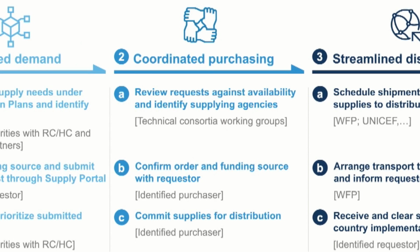Second, when we're coordinating our purchasing, we bring those requests in to the purchasing consortia, who are tasked with identifying supplying agencies based on efforts already made to acquire allocations of and quantities from various manufacturers. Two, the order will be confirmed and funding source with requester guaranteed. Three, we will then commit the supplies for distribution.